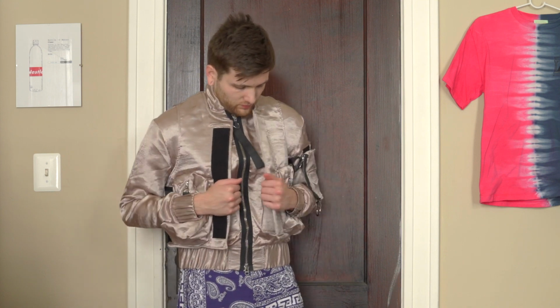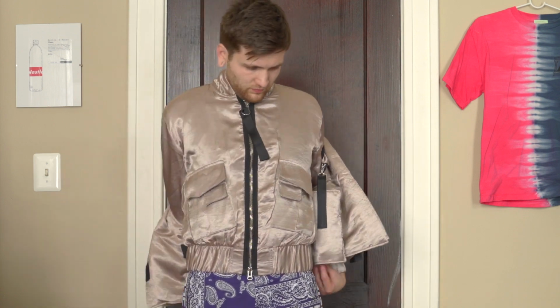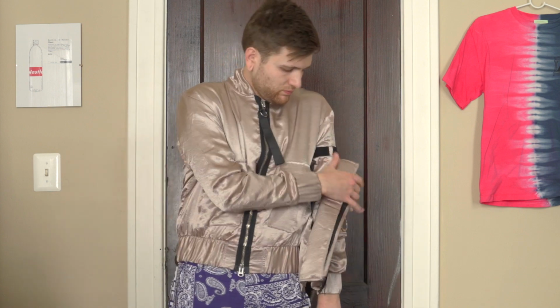Finally, the feel. This is acetate. It's a very kind of smooth, drapey fabric. It's very soft feeling, so no complaints there whatsoever. It's a really, really comfortable fabrication, and you could wear this all day and I would not be complaining. It feels super, super comfy. So just wow, look at this piece.